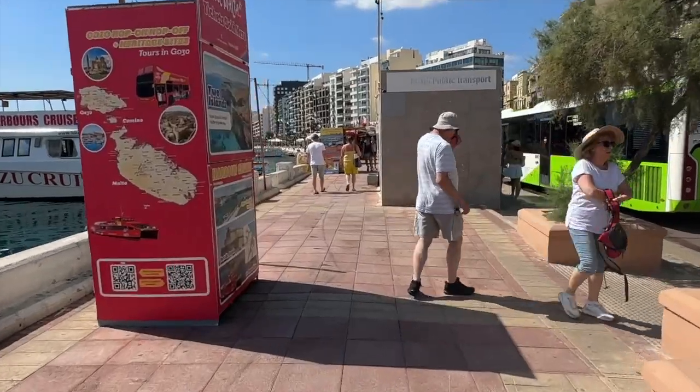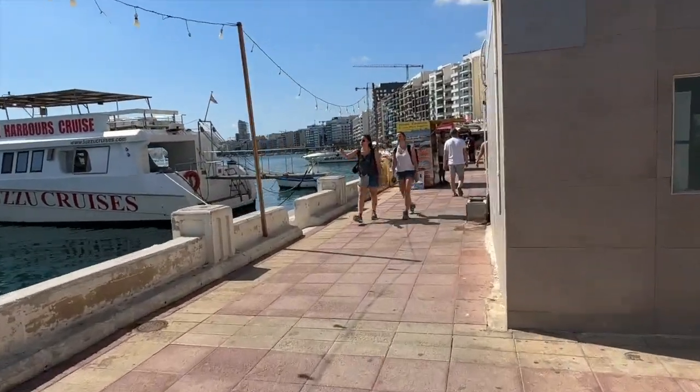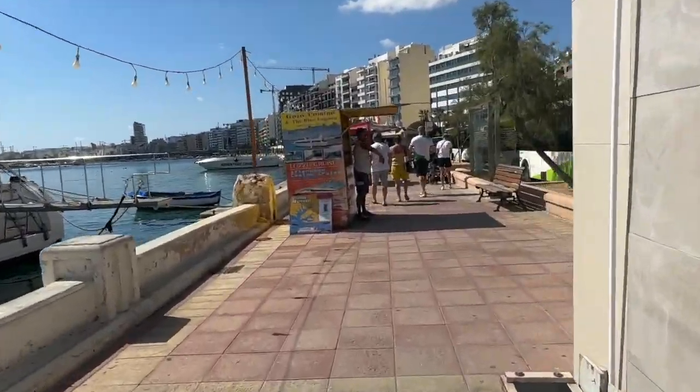Again, these trips can be taken without booking a cruise line excursion, and the boat trips can be taken from either the Valletta or the Barrakka quayside, and this can be a real money-saving option.